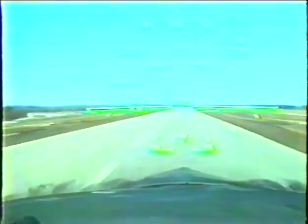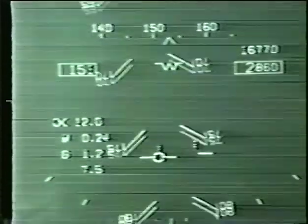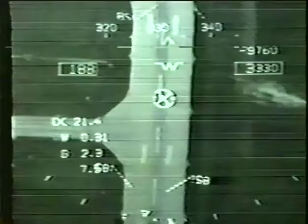Let's go. 1, 2 burners. Okay, that was the first loop. 2,000 on top, 200 knots is good. And we're gonna get about 115 on top, 3,600 feet, plenty of altitude. Out of burner, show center.